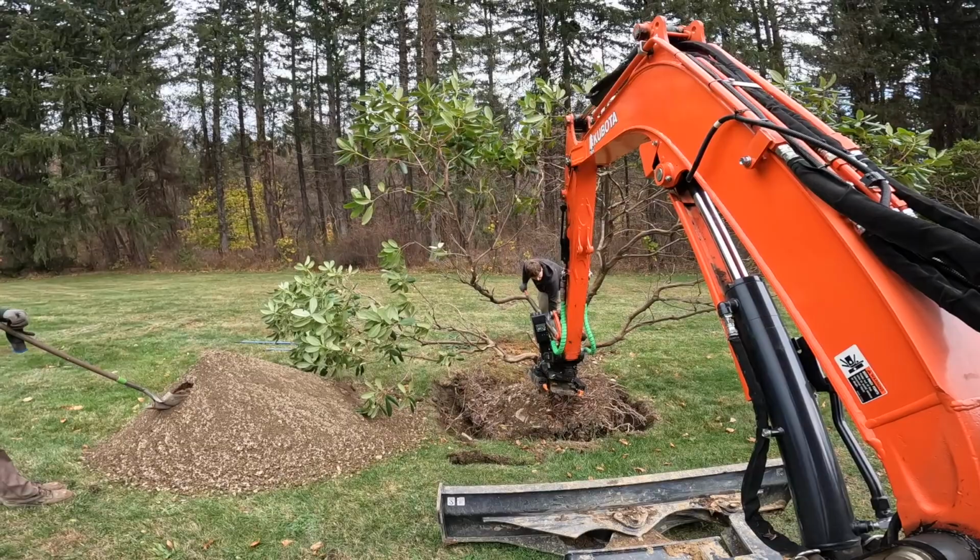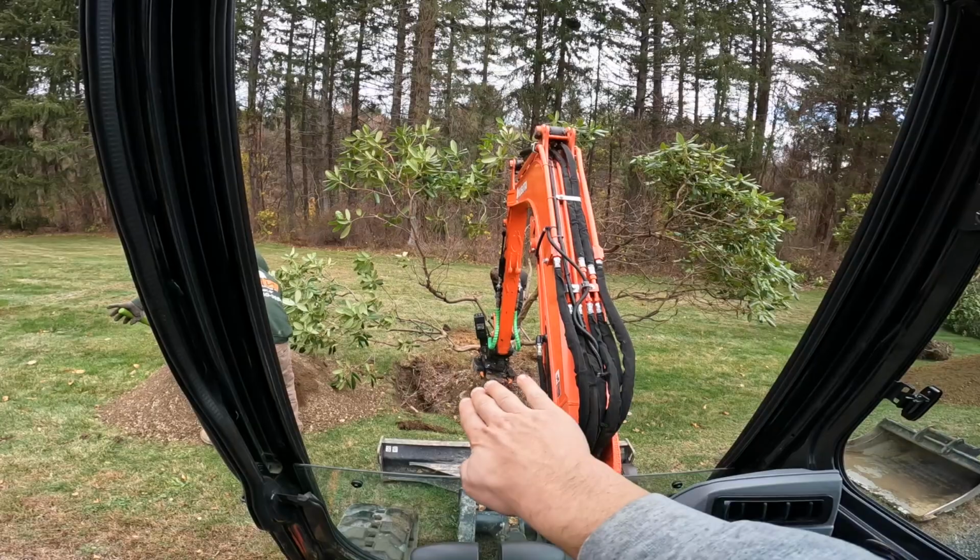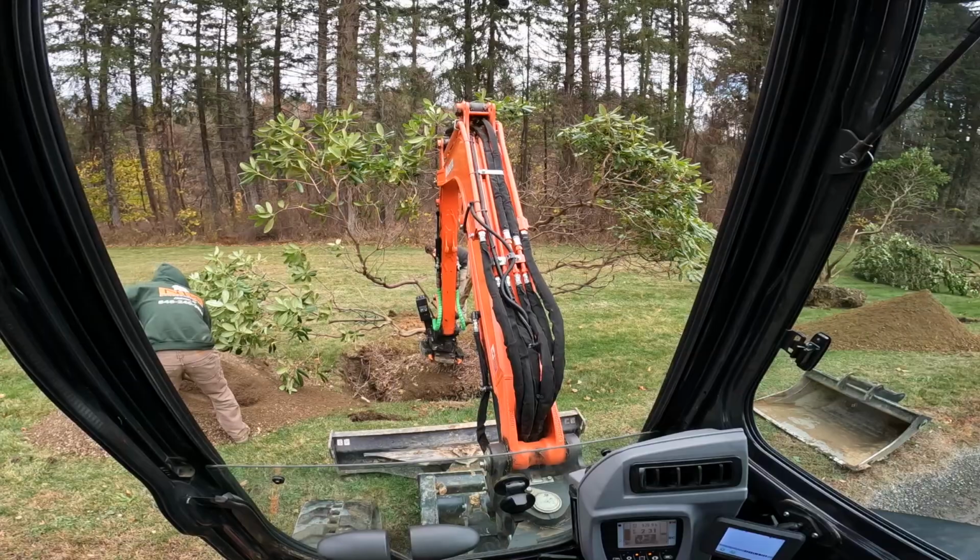One's kind of, that shoots off almost horizontally. Because if you look at the root ball, I don't know what you can see, but it's kind of sloped like this. It really wants to sit like this, but then that side would be kind of horizontal. So we'll kind of plop this in here as is and see what it looks like.